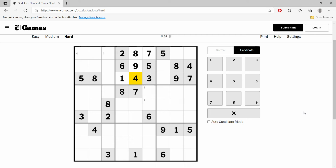Okay, but let's see. No, I guess one can only be in two cells here. Just entering anything that can only be in two cells. So two. Okay, two. Two, three is in two cells, right? And three is flat, so three. I just enter all the threes here. And then six is flat, so this is six.